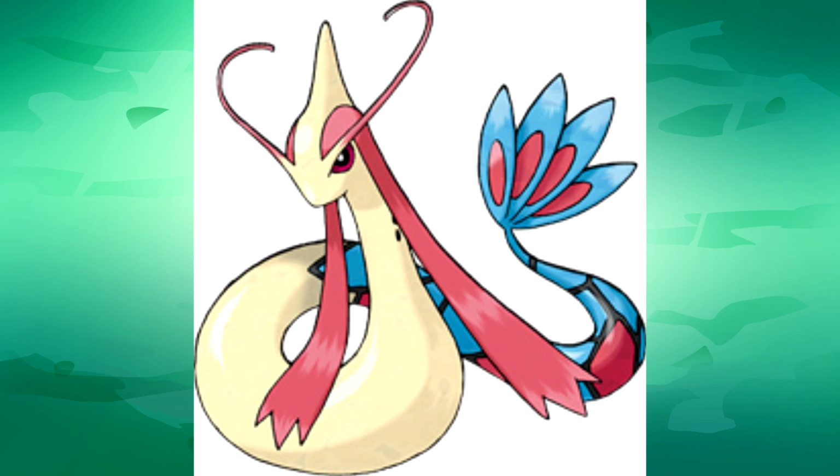Number 1. Now, coming in number 1, we have ourselves Meloetta. Now, I'm gonna say this Pokemon is definitely number 1 place because it deserves it, and it definitely is one of the most loved Pokemon ever.